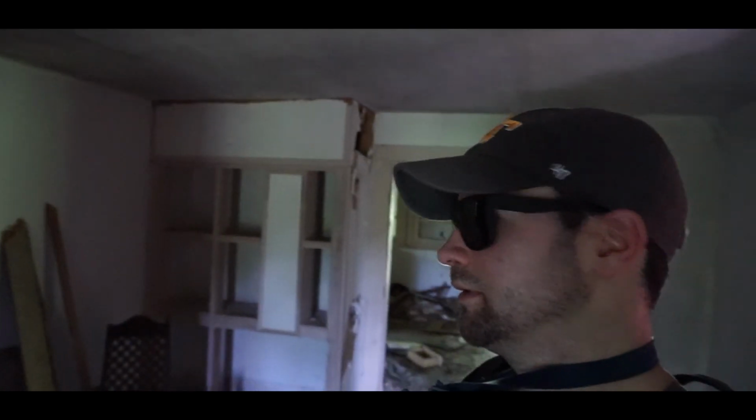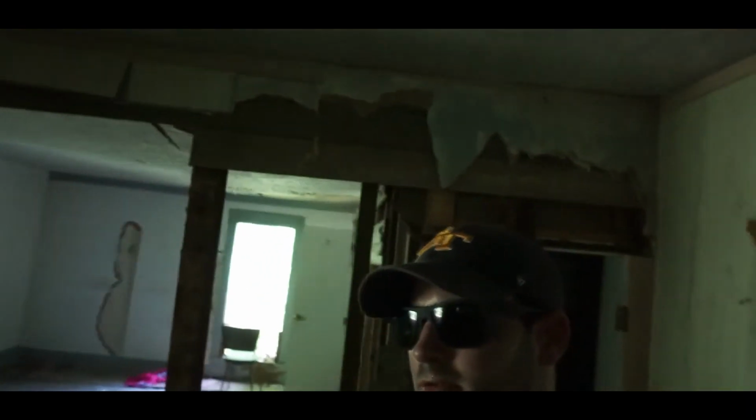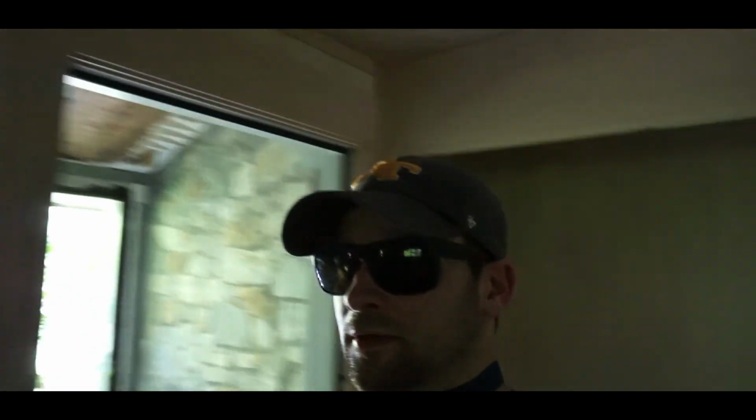Whoever ended up renovating this house did a fantastic job. They got a unique mindset and creative mind that they got the best out of their house with all the little nooks and crannies and storage areas. It's a piece of art, basically. It was a joy to explore this.